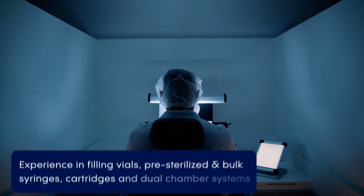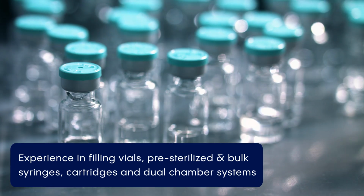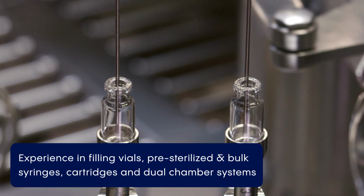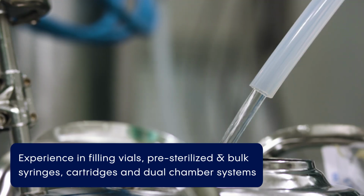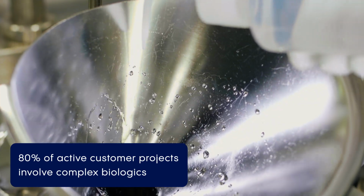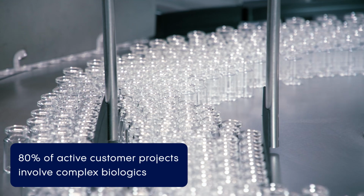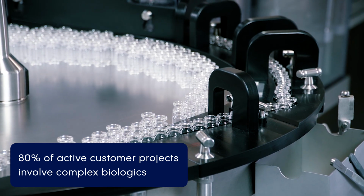We support a wide range of different formats and filling volumes, including vials, syringes, cartridges, and dual chamber systems. And our expertise spans a spectrum of high-value substance classes, from oligonucleotides and monoclonal antibodies to fusion proteins and more.